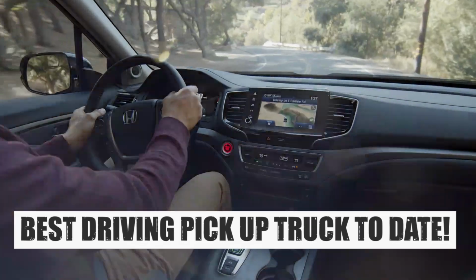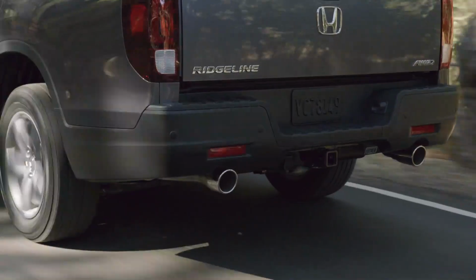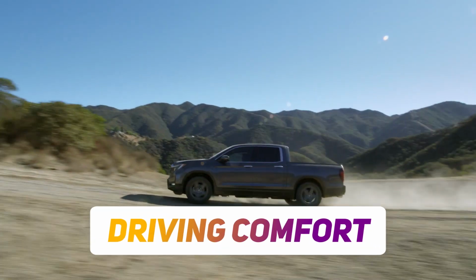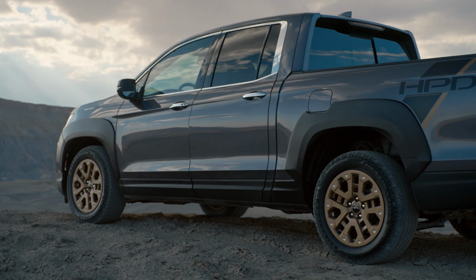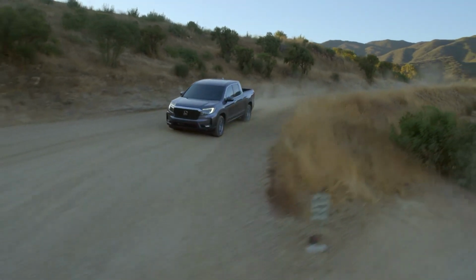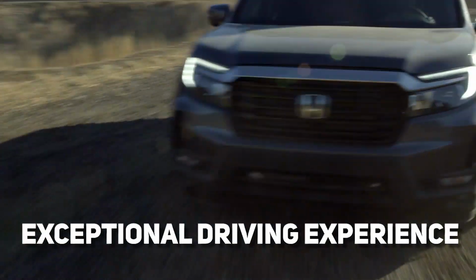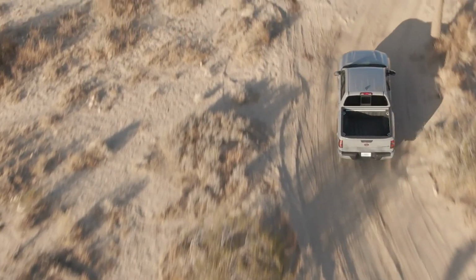Best driving pickup truck to date. Where Honda absolutely dominates the competition is the driving comfort, and it's not even close. The unibody construction and the independent rear suspension, which are its biggest disadvantages when it comes to towing, hauling, or off-roading, give the Ridgeline an exceptional driving experience compared to its body-on-frame competition.